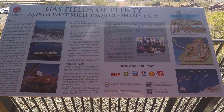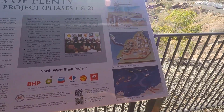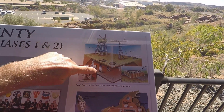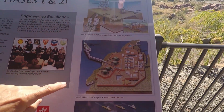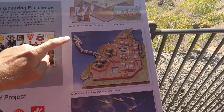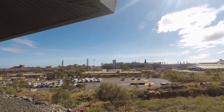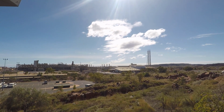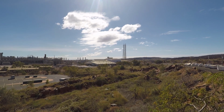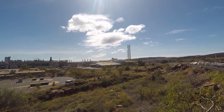Right, this is the Northwest Shelf Gas Project, and it shows you here where the oil rig on the surface is clamped to the seabed. It shows here the LNG trains, and then the loading of the vessels here. And out here you can actually see the onshore processing plant, and this processes the gas coming from the North Rankin, Goodwin and Angel gas fields. It's way off Dampier in 120 metres of water.